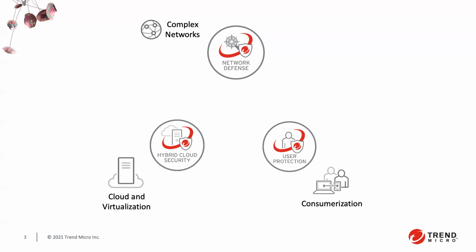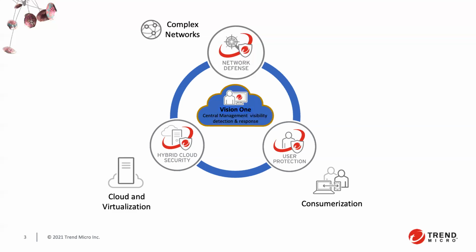When it comes to the endpoint and everything related to user behavior, we have multiple suites to cover user protection. The main product there is Apex One for endpoint protection. All of this is connected together with what we call Vision One. It's a central management visibility for the detection and response capabilities across all the layers.